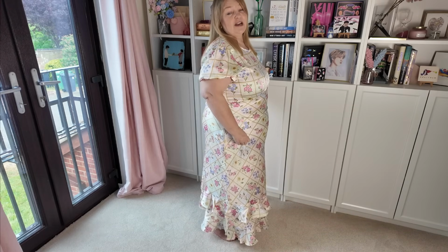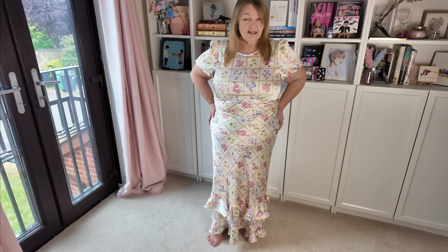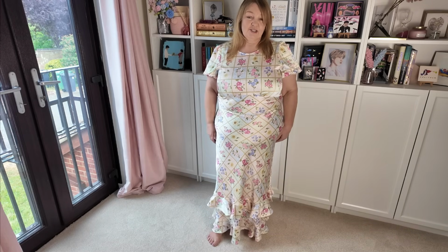Anyway, back to the dress, because I think it deserves it. I love this pattern. This could be absolutely stunning, maybe for somebody who doesn't carry their weight here. Maybe just not for me.